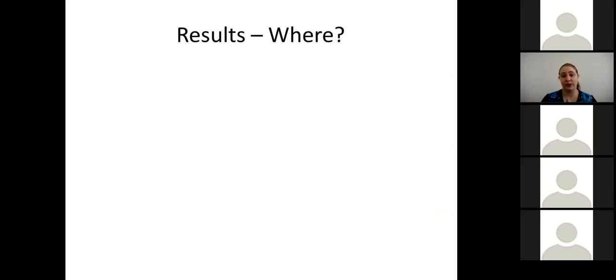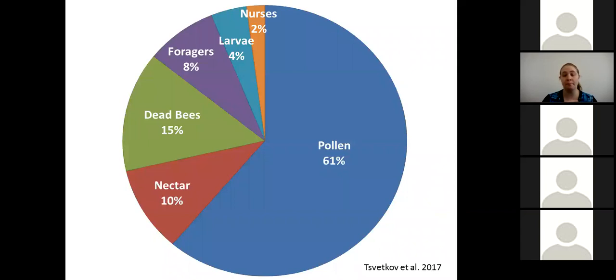So the next question was, where did we find those neonicotinoids? Mainly in pollen. Pollen was by far the thing that had the most pesticides in it in general, and it's the thing that had the most neonicotinoids in it. The second largest group, which is interesting, is actually freshly dead bees. So we did find a lot of neonicotinoids in dead bees.